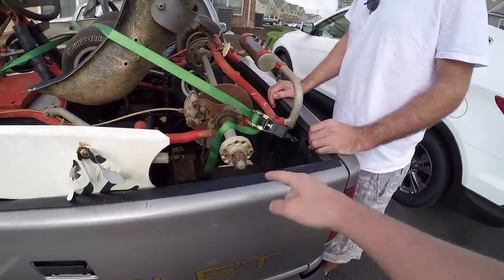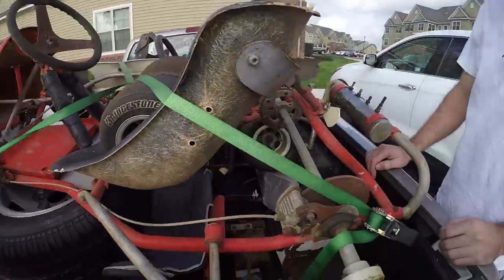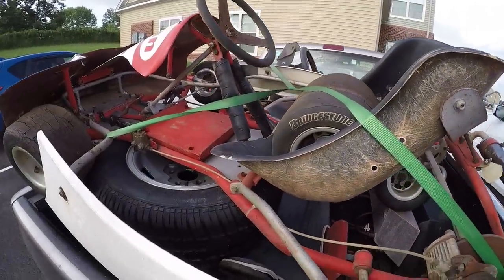Well, wait a minute. But then, no, I think both of these go to mine. I don't know. We'll figure it out. It'll be fine. I didn't know you were missing two. Yeah. No, because both of these have front hubs on them. Oh, front hubs. Yes. Okay, well, I guess we can figure it out whenever we take it out.